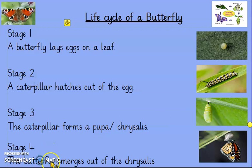And stage 4 is when the butterfly emerges out of the chrysalis. Now when it emerges, it has very wet, very flappy wings, and it takes a few minutes or maybe hours for the wings to dry so that the butterfly can fully flap its wings and fly off into the air. So those are the 4 different stages you will have noticed.